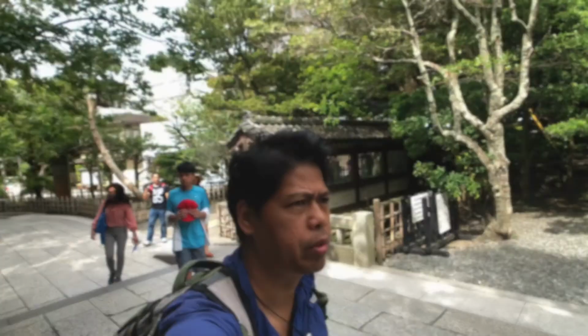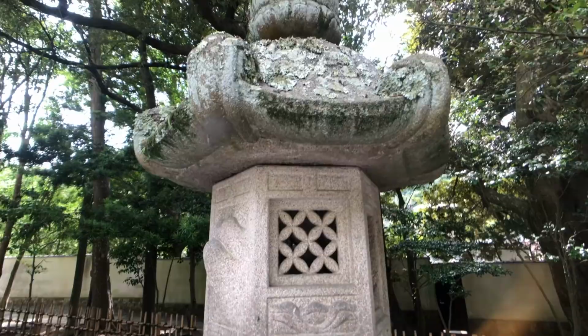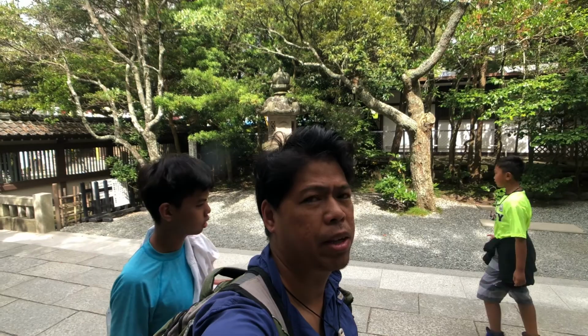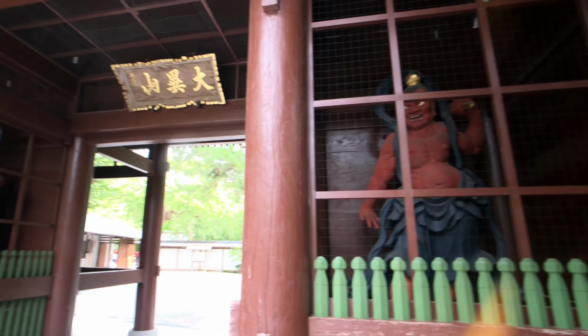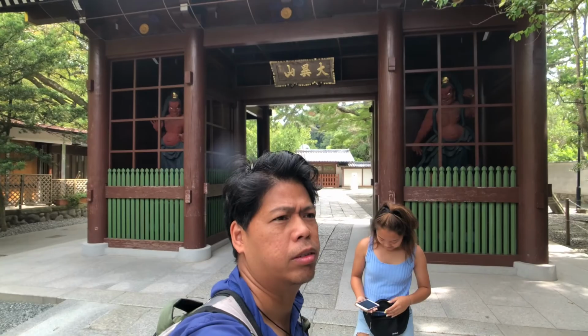Guys, we're here at the Buddha Palace or Temple. This is where you can find the amazing big Buddha. This is now the front gate. It's Buddha Temple. Maybe we can find monks inside.